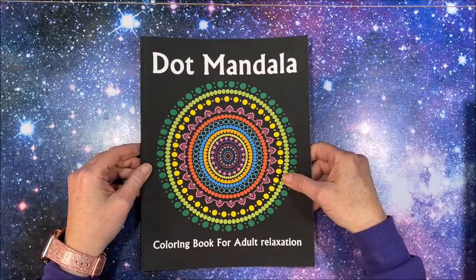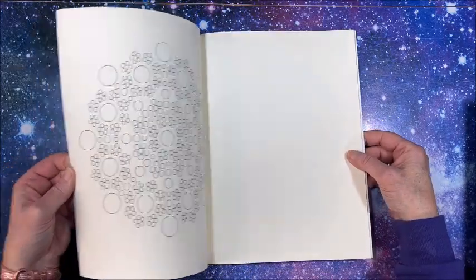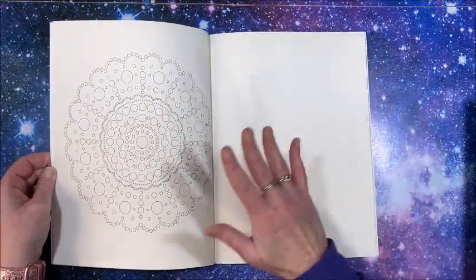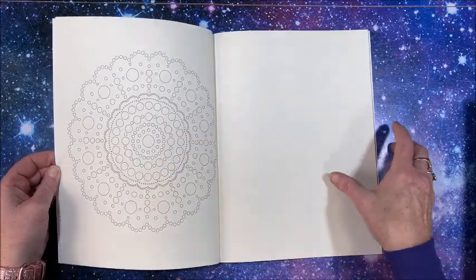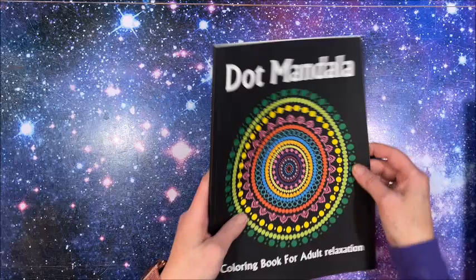Another dot mandala book. This is on creamy paper. You know, it's not the bright white. And it's either a misprint or it is geared for left-handed people. Either way, I don't mind that.